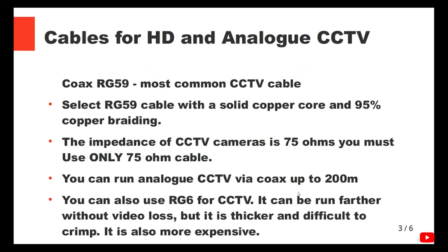So as I said, coax RG59 is the most commonly used CCTV cable, and you should select the one which has a solid copper internal core and 95% copper braiding. The impedance of CCTV cameras is 75 ohms, so you must pick the cable which has 75 ohms. And just remember, it's not a resistance, it's an impedance. You can run analog CCTV via coax up to 200 meters. You can also use RG6, which can go farther, for longer distances without video loss, but it's thicker, very difficult to install, difficult to crimp, and also more expensive.